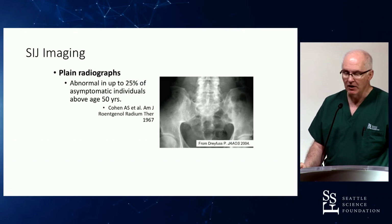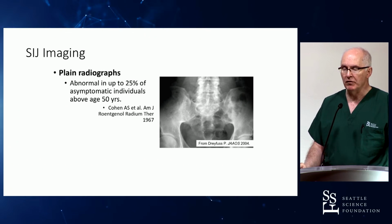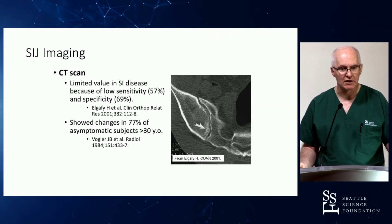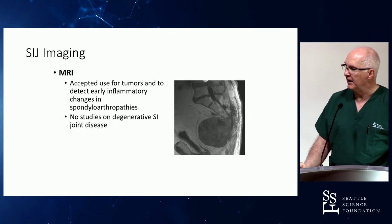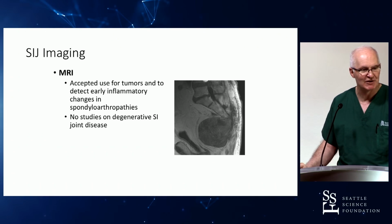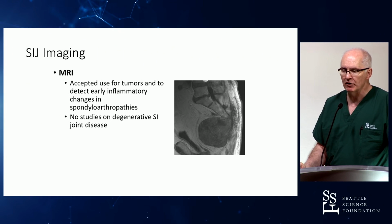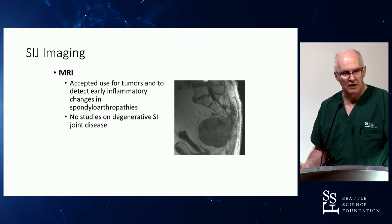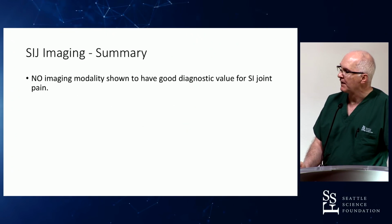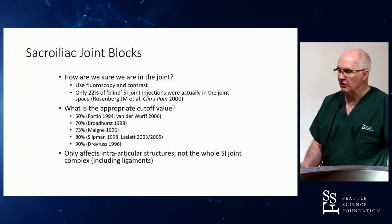Well, plain films. No, we have people who have positive findings and no symptoms, and we have people who have no radiographic findings but positive symptoms. CT scan, same story. Gee, sounds like MRI of the spine, where Scott Bowden has made his name on false positive imaging studies over the years, right? And that it's just not helpful. Perhaps in ankylosing spondylitis or spondyloarthropathies, MRI might be helpful. Bone scan, same thing, not helpful. So no imaging modality has good diagnostic value for people with SI joint pain.